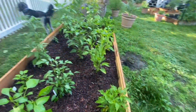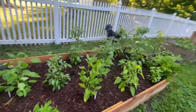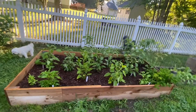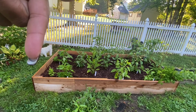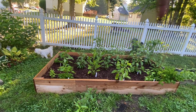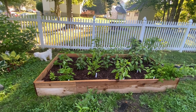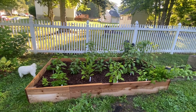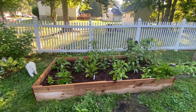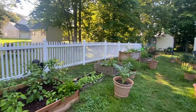For some reason, all of my plants in the beds that are on this side have some issues like yellowing and curling. But everything that's on the back sides of the beds is fine. And that's only on this side of the garden.